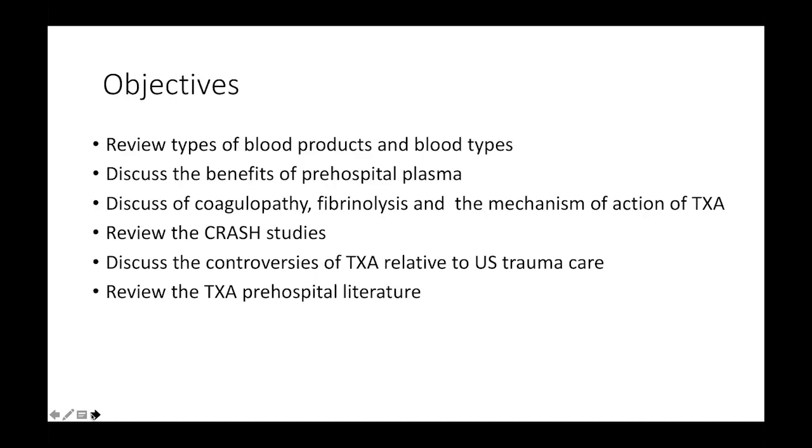So the objectives are to review types of blood and blood products, discuss the benefits of pre-hospital plasma. We'll run through what coagulopathy, fibrinolysis, and the mechanism of action of TXA, or tranexamic acid, are. We'll review the CRASH studies briefly. We'll discuss some controversies around the use of tranexamic acid relative to U.S. trauma care, and we'll review the TXA pre-hospital literature.